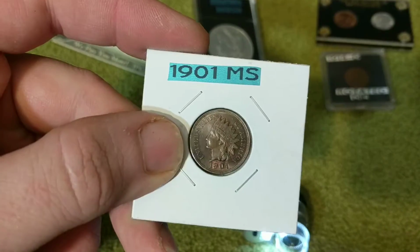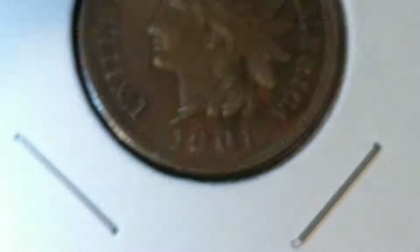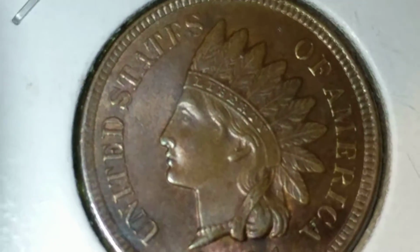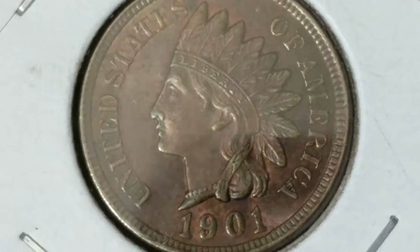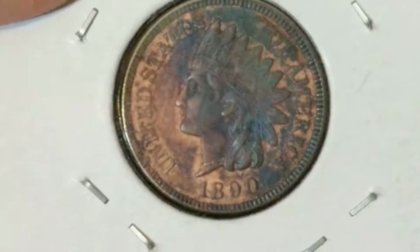We had an MS Indian head cent. Let's see if I can light this up for you. You can see just how beautiful that one is. It's lustrous and shiny and just beautiful. It's got a little rim nick here and there, just tiny little rim nicks, but nothing serious. It does have some doubling though, so it is kind of interesting. I gotta look more into that. But neat coin. We also had an 1890 proof come in.